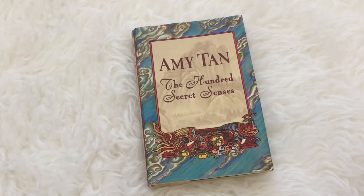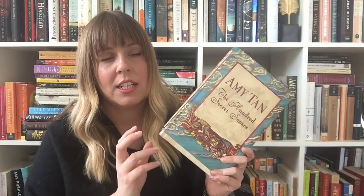And then the last one is Amy Tan's The 100 Secret Senses. I had another copy of this, but it was so tattered. It was so bad. So when I saw this at a library sale, I picked this one up. And Amy Tan tells the most wonderful stories about female relationships, specifically in familial settings. This, I believe, is about a sister relationship in China, and it sounds wonderful, so I picked that one up.